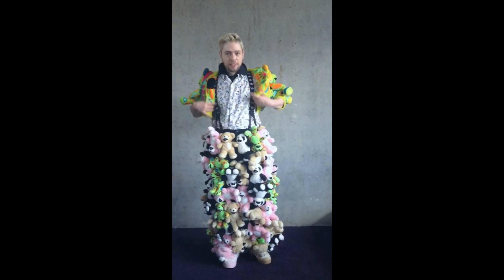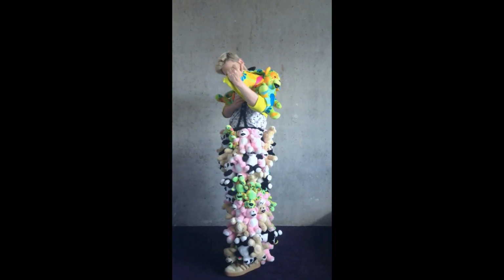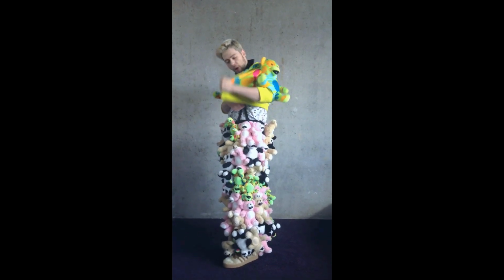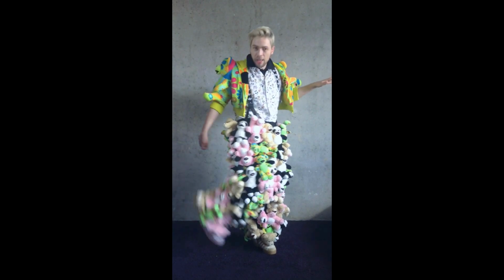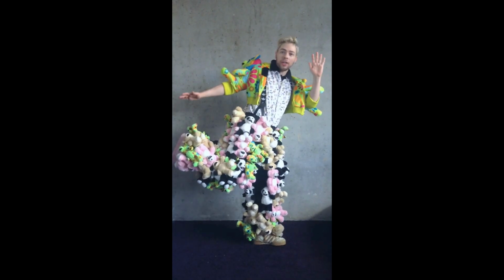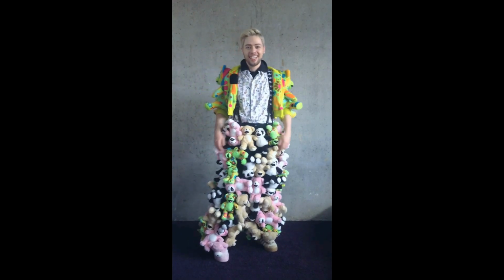And the jacket is also Jeremy Scott. It's from another collection. Let me check what year this was. No, it's also fall winter 12. And whoop, you can jump and do stuff, but I would not recommend.